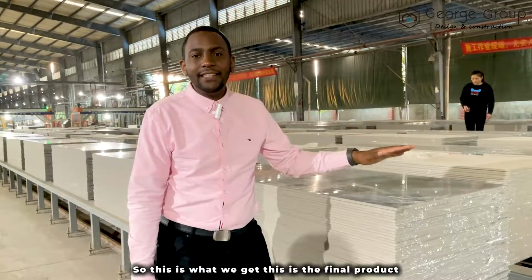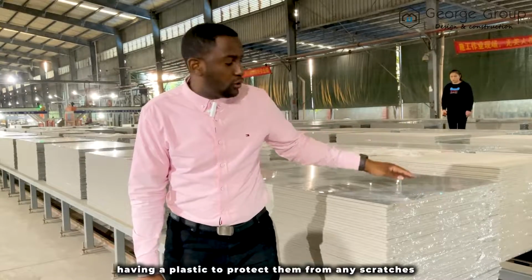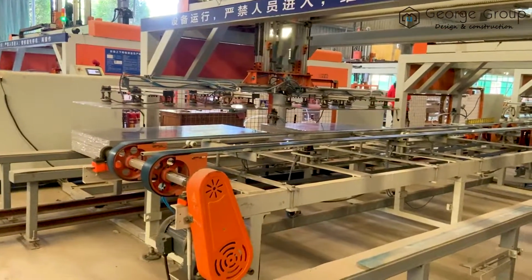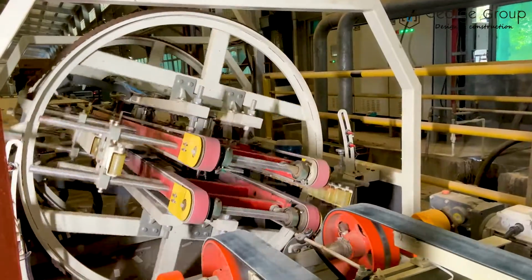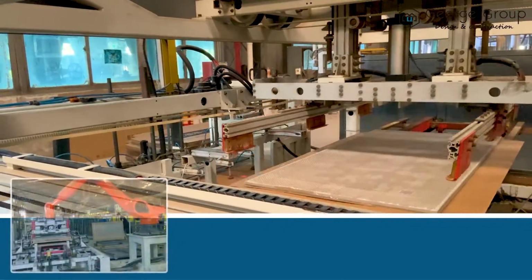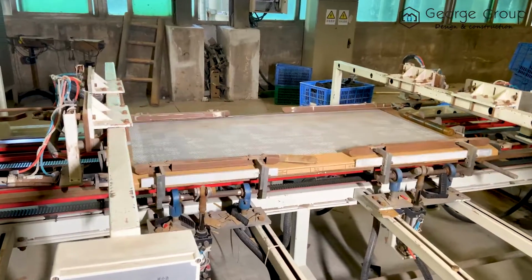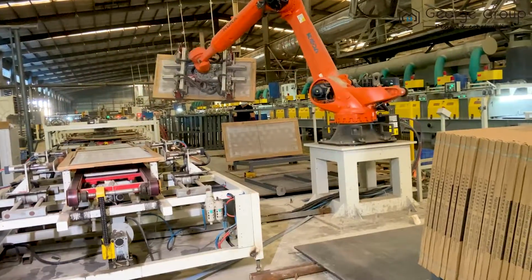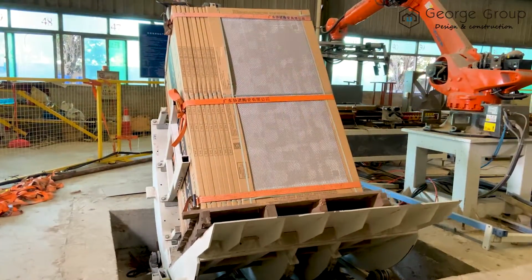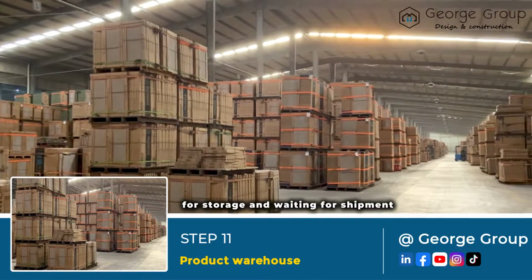So this is what we get. This is the final product, and we're moving on to the packaging section. As you can see, we already have the plastic to protect them from any scratches. The packed products will now be sent to the warehouse for storage and waiting for shipment.